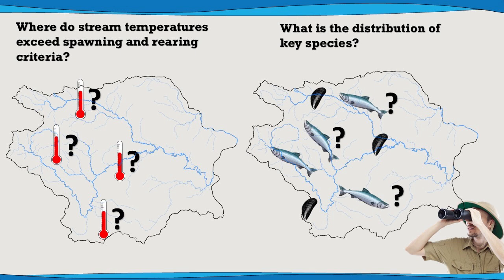Our second big question is, what is the distribution of key species around our watershed? We mostly look at salmon and steelhead, where are they spawning in our watershed? But there's also other species like freshwater mussels, Pacific lamprey, western pond turtle, and even some not necessarily threatened ones like beavers. Where they are located in our watershed plays a big role in our restoration work. So understanding that's very key.